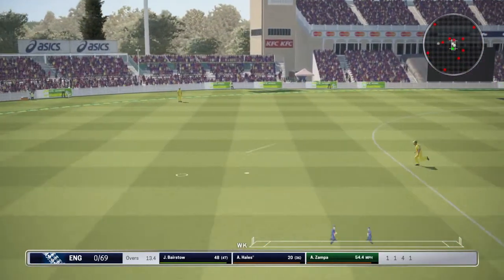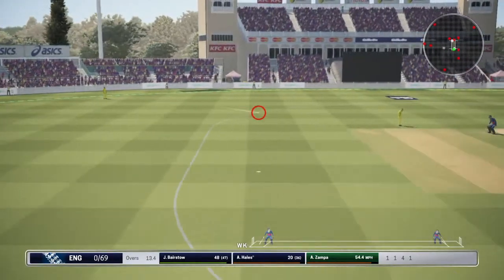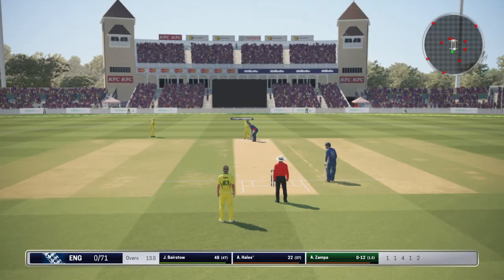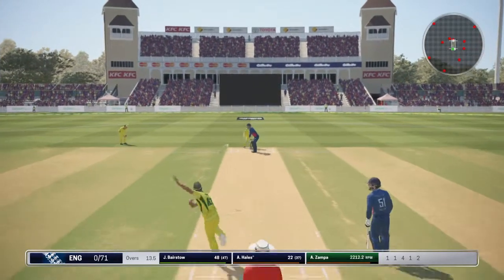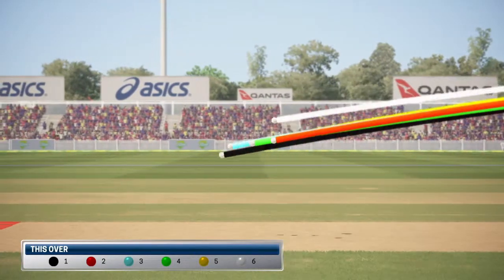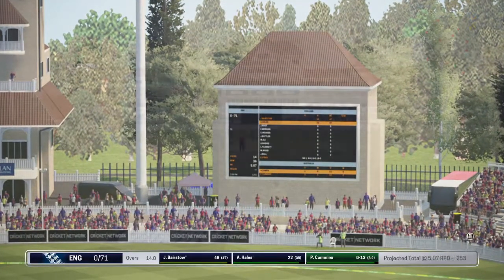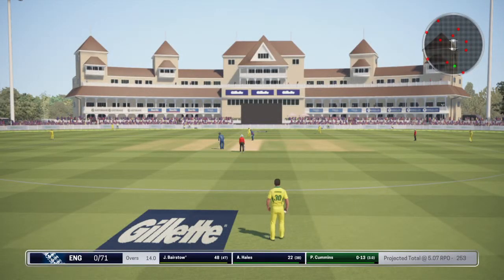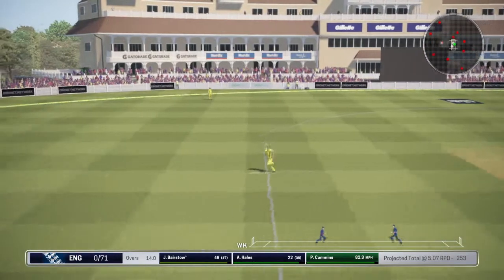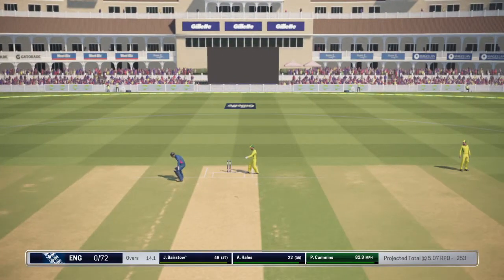Catch it! And two runs added to the scoreboard. Gave a few too many away in that over. England, none for 71. Nice stroke there. One more added.